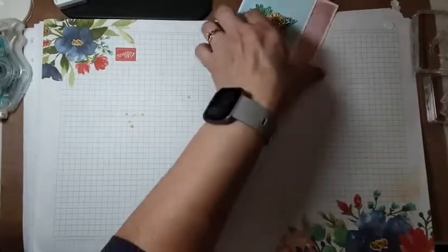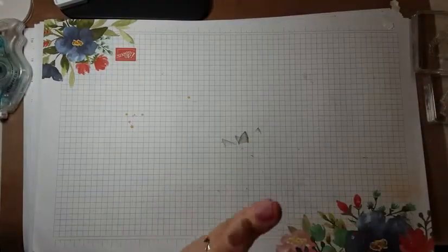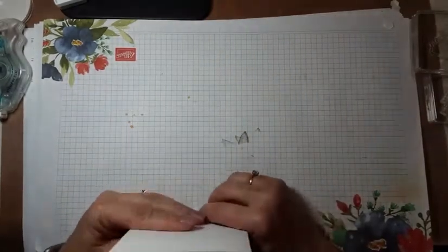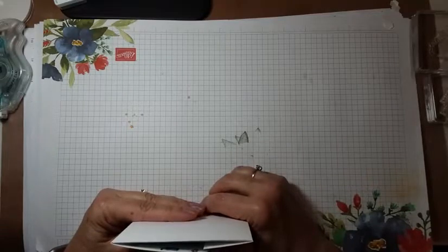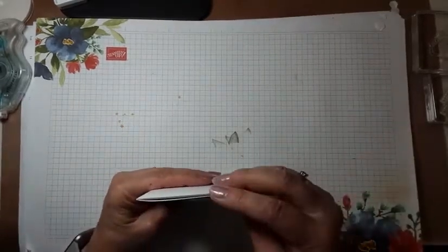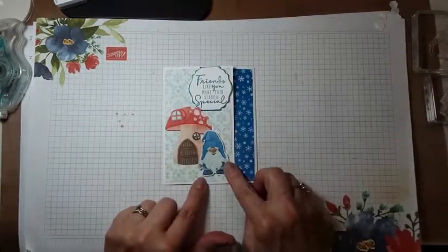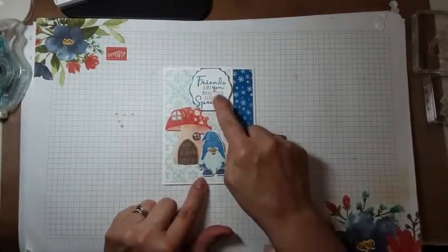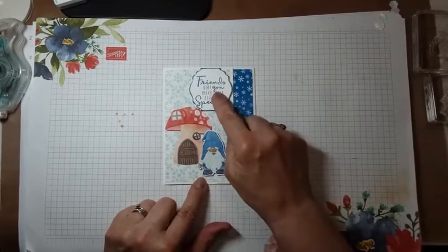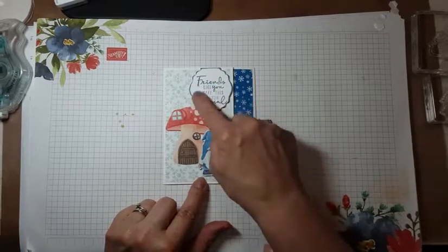Okay, so you ready to see my super fun one? So I'm all about the gnomes, but I didn't buy the set or the dies. Okay, so I didn't buy the bundle. I just bought the designer series paper. And this is from some kind of new, it was a carryover. It was a returning favorite last year.